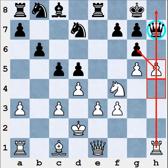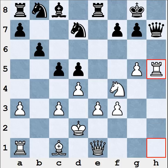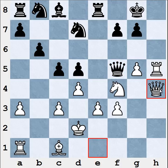The most obvious move for black, g takes h5, will be met by rook takes h5. Now the only escape square is f5. The black's queen was released and white should play very accurately. The best move is queen to h4, preparing the very simple mate, rook to h8.